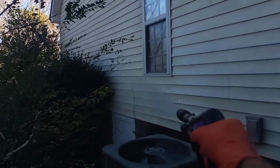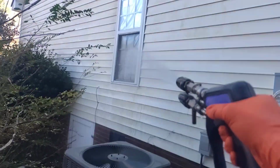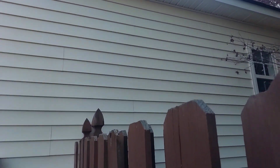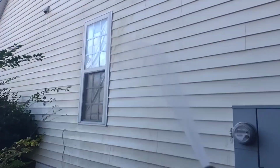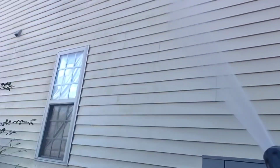Alright, so we've worked our way back around to the north side. We are cleaning up right over here. You can see this is the area that we cleaned, or that I cleaned from the backyard. Now we are just wrapping this up on the front yard.